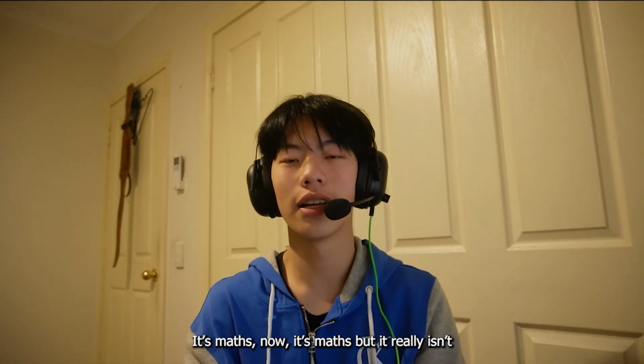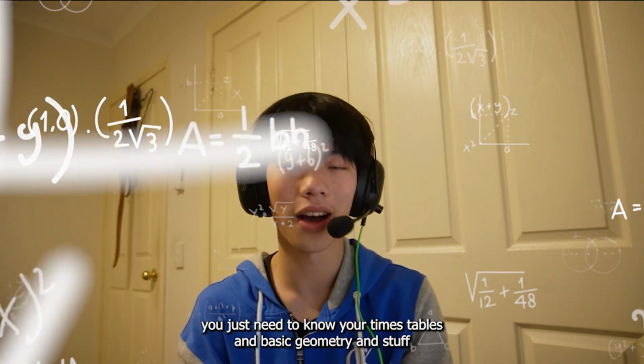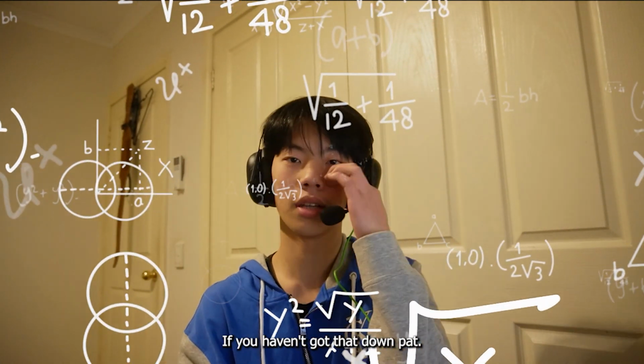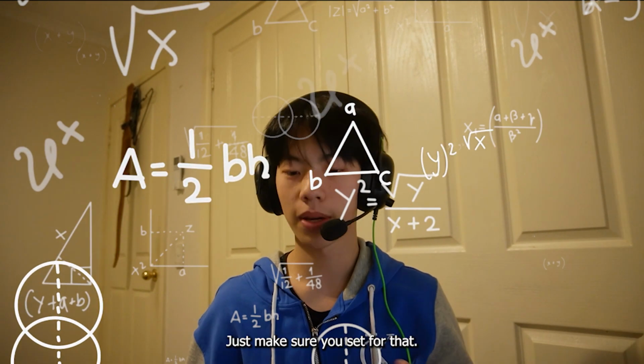Third section, QR, right? It's maths. Now, it's maths, but it really isn't. You just need to know times tables and finding basic geometry areas. The math isn't too hard, right? You need percentages, ratios, whatnot. If you haven't got that down pat, I recommend maybe touching up on some year 10 maths, just to make sure you're set for that.